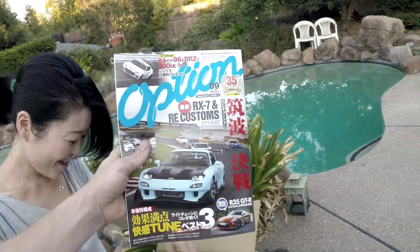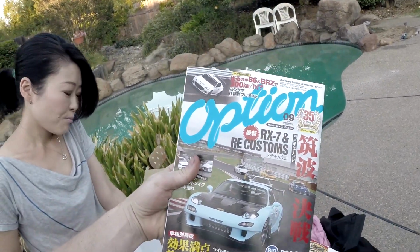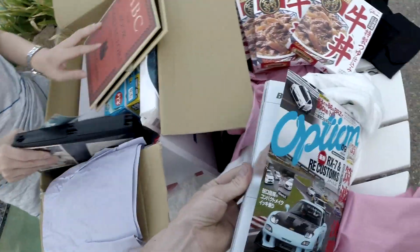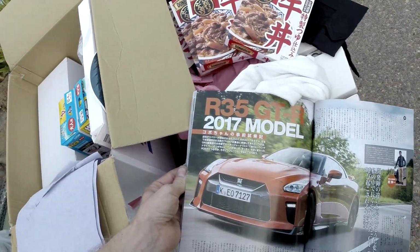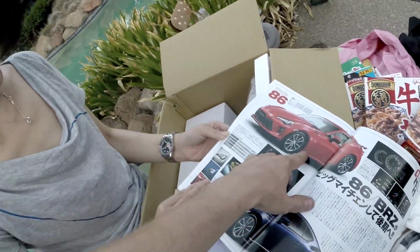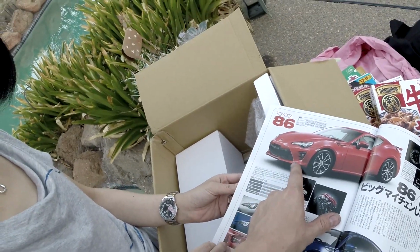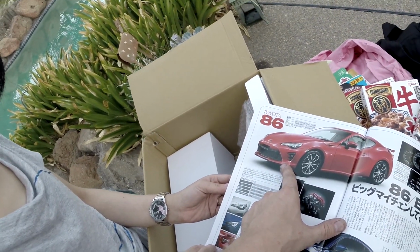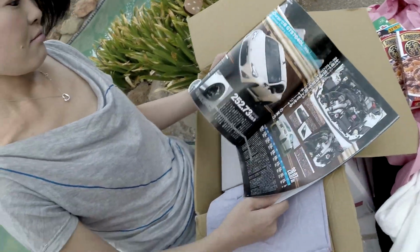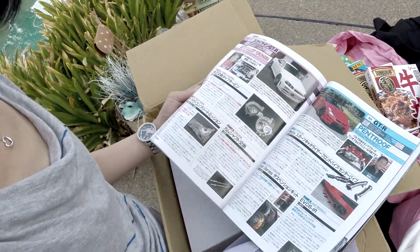Option magazine. Oh yes. Option magazine, keeping it real, man. That's what I'm talking about. 2017 GTR, man, featured. The new 86 and the new BRZ. Not a huge fan of the facelift on the 2017 86s, but man, still such a nice car. Oh my God, I'm gonna love going through this. Wow.